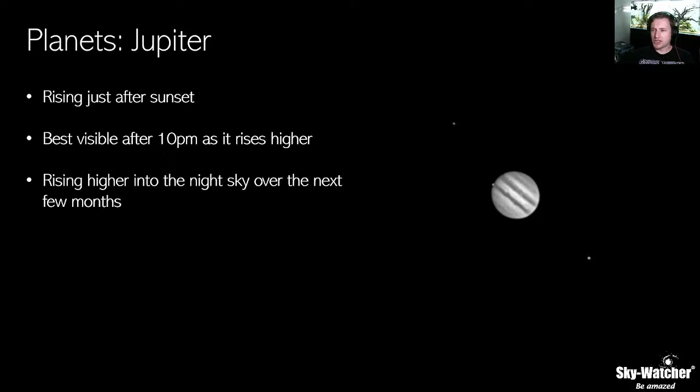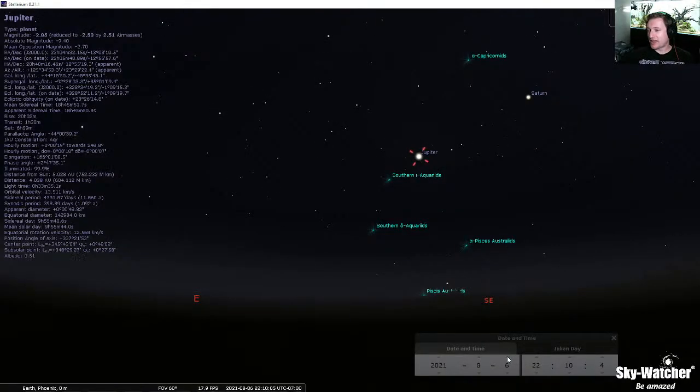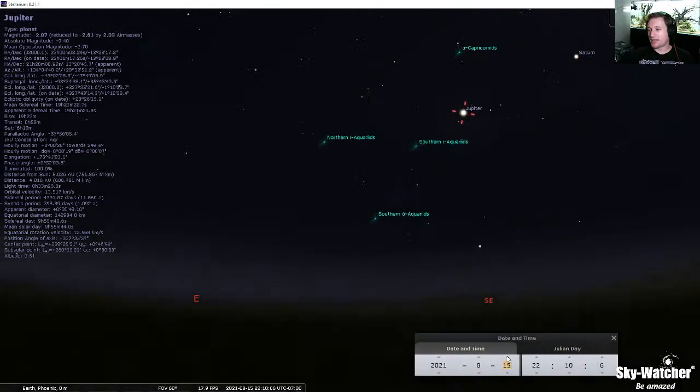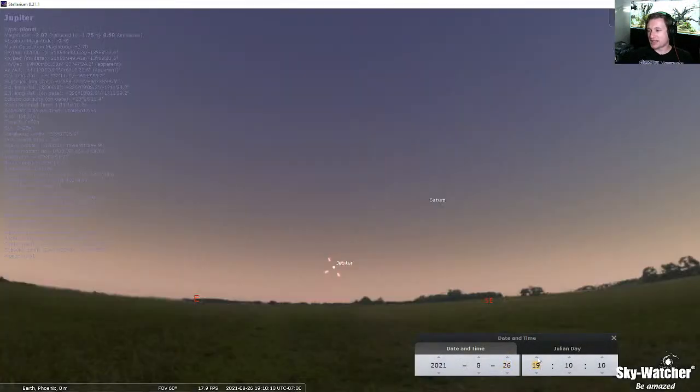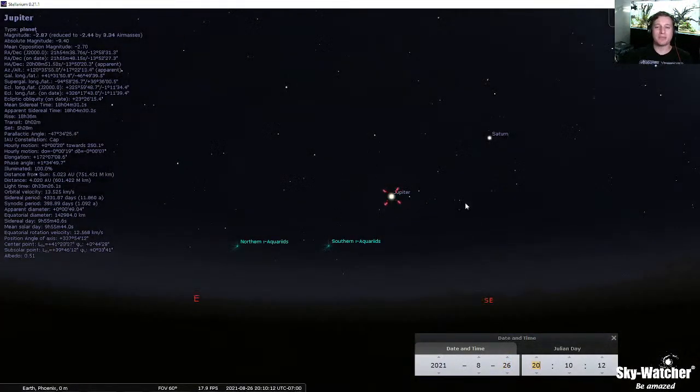So Jupiter is going to be nice in position probably around 10 o'clock in the early part of the month. And then, of course, as we get later into the month, it's going to be practically after sunset, Jupiter will be in a nice position to start viewing right as the sun goes down. So about 8 o'clock towards the end of the month, it'll be a nice object sitting out there in the eastern part of the sky.